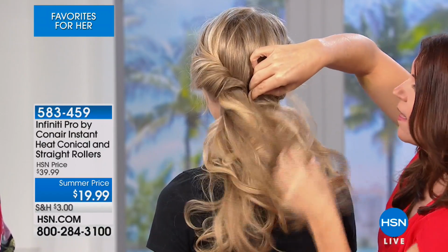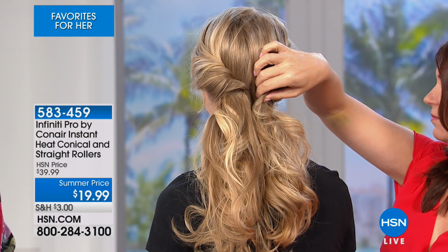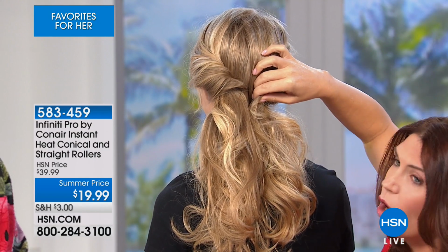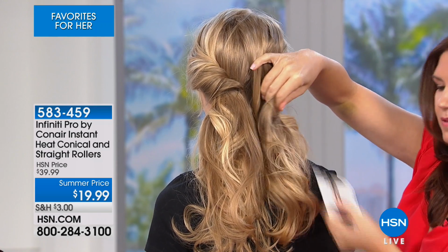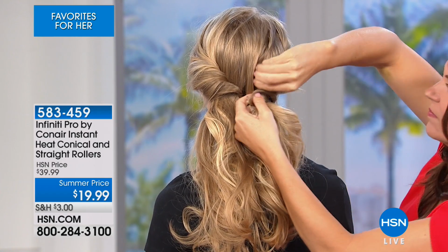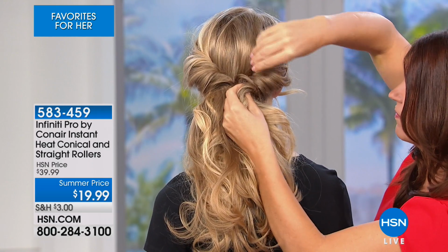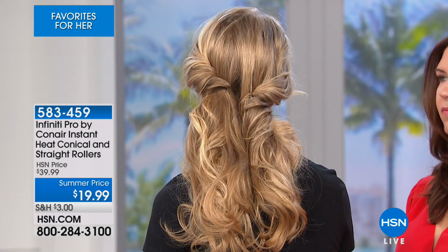Oh my gosh, that's so beautiful. That's a $75 hairdo, my friends. That's right. And you own everything you need to do this. Well, maybe you'll need one hairpin, two hairpins. So remember, 8 of the rollers coming your way, 4 conical, 4 straight, the 8 roller clips, the heated travel pouch. Now, clearly, Sean, if you have really short hair, this is not a purchase for you.